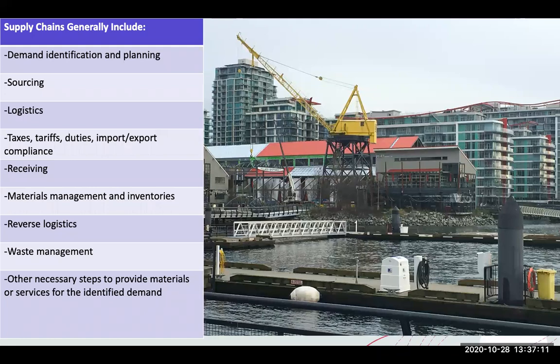Okay. Just to provide a basis for the discussion, I wanted to give an overview of what a supply chain is and what it's generally composed of. There are a number of professional organizations that have different definitions, but it boils down to this. Supply chains generally include demand: identifying demand and planning for it, meaning how much people are going to want to buy or use, or how much they need. And where are you going to get it from? That's sourcing, which also goes into price and all sorts of interesting things.